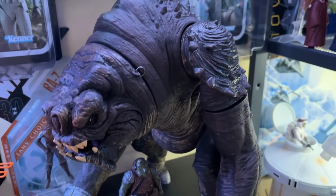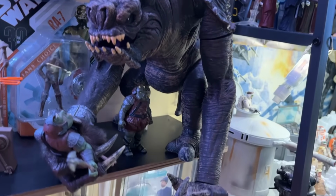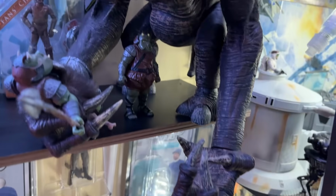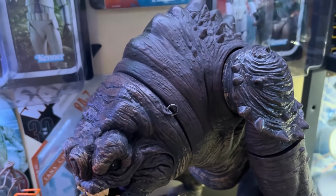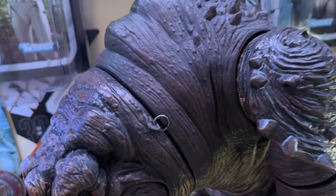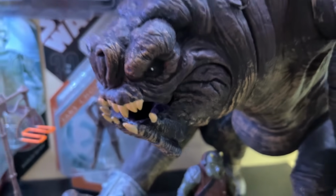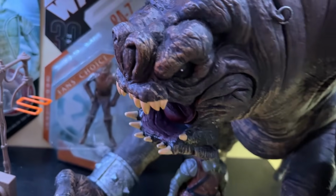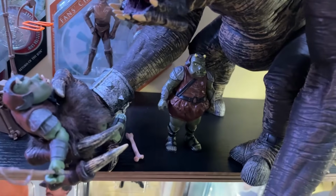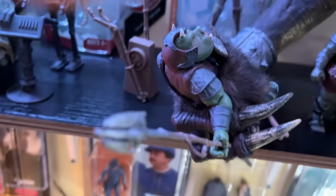Here's a piece I love. We never got the Black Series Rancor funded, but we have an awesome Black Series 3 3/4 inch Rancor over here, and he's got such nice detail and paint job on there. He's even got the little earring on his ear there. Look at his little beady eyes. His mouth opens and closes, and he does come with a bone as well. So you can see he's about to chomp a Gamorrean guard. There's a vintage Gamorrean guard there inside, and then there's a vintage collection one in his hand there.